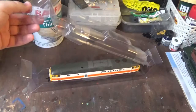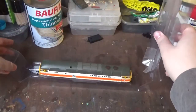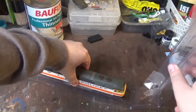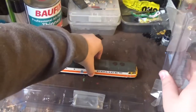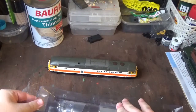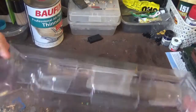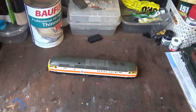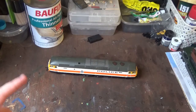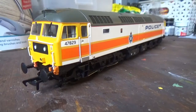But anyway, we will now lift up the flap to the packaging and gently lift the model out. Just close that back up. Put the packaging down to one side and then we are now able to have a look at the model in detail. Well, the first thing I'm going to talk about is the weight.